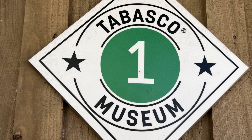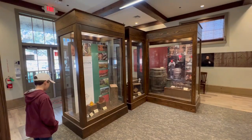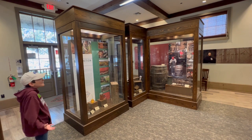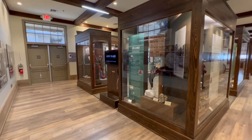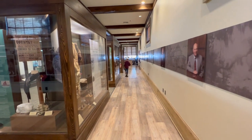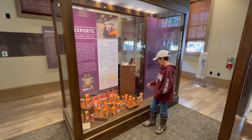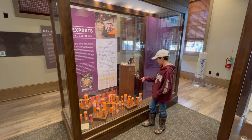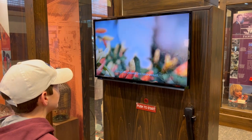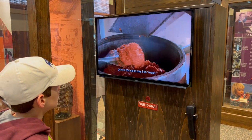Stop 1 is the museum. This is where you buy your tickets. Inside, there are displays which explain the production process, introduce you to the McElhaney family who built and still own this company, and share the geology of the island that makes this such a special place. And of course, there is lots of history on display. You will be in a hurry to see the factory, but don't rush through this part. There is lots of great stuff.